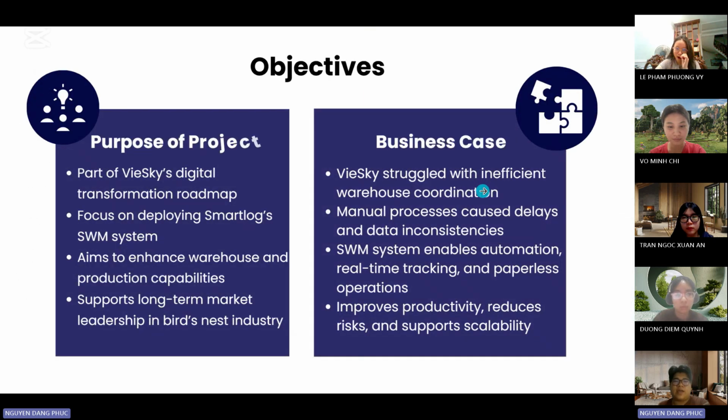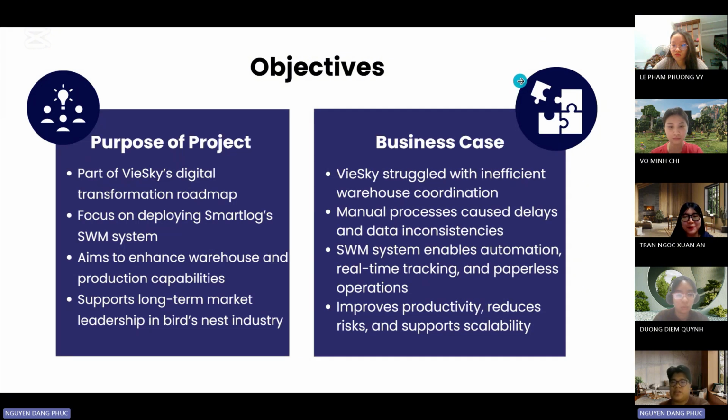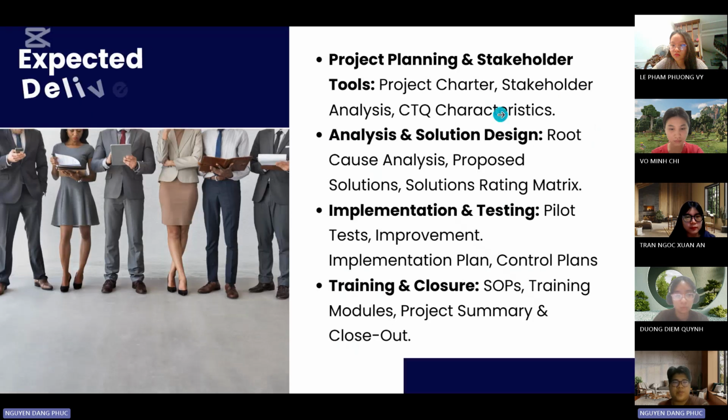And for the objectives, the purpose of the project is as part of VieSky's digital transformation roadmap, and it's focused on deploying a smart warehouse management system. It aims to enhance warehouse and production capabilities and support long-term market leadership in the industry. In this business case, VieSky struggles with inefficient warehouse coordination. Manual processes cause delays and data inconsistencies. So a smart warehouse management system from Smartlog enables automation, real-time tracking, and paperless operations. This helps improve productivity, reduces risk, and supports scalability. And we move on to our expected deliverables.